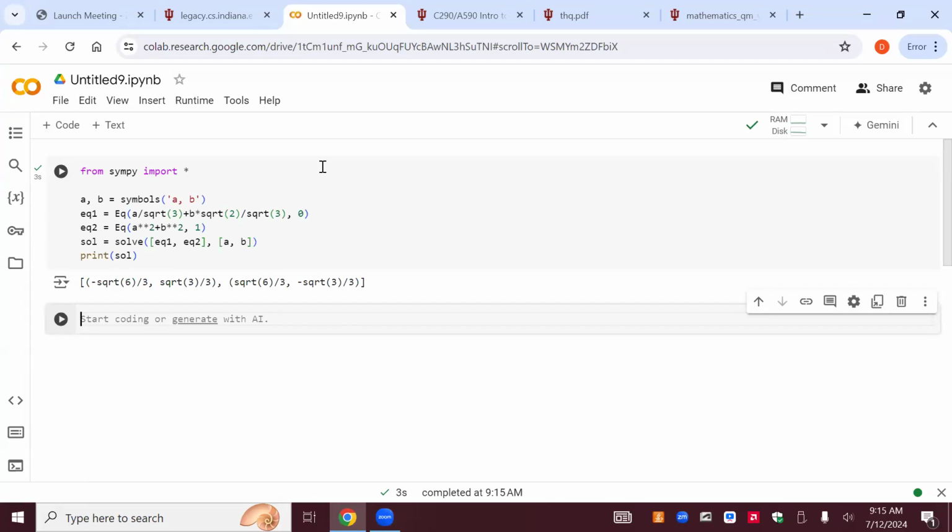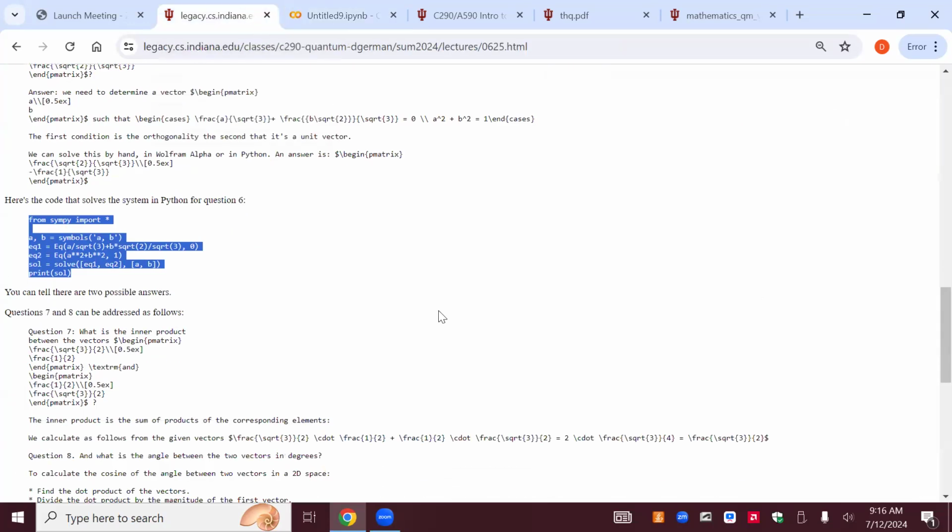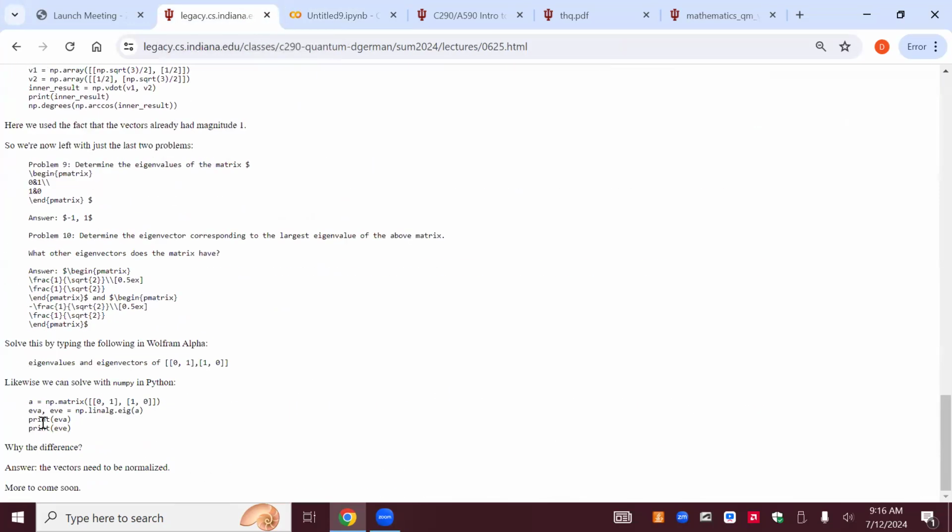Because you have to read what that is: square root of 6 with a minus over 3, and then square root of 3 over 3, that's a vector. And the other vector is square root of 6 over 3 and minus square root of 3 over 3. But this works. In other words, you can calculate the solution to a system of equations. And I put this in the diagnostic quiz. So the diagnostic quiz is here, does whatever it does.